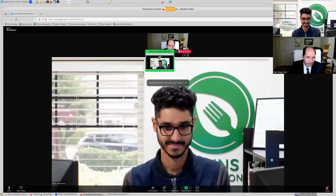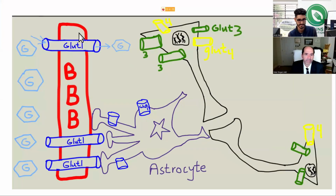So here's the blood-brain barrier. Perfect. Okay, go ahead. BBB is blood-brain barrier. These are glucose type 1 transporters. Glucose type 1 transporters don't depend on insulin.